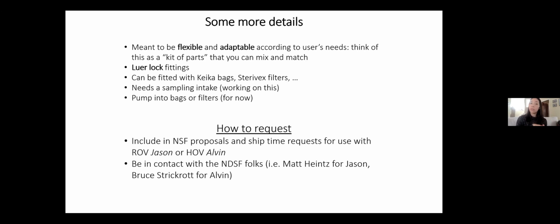The most relevant information for you folks to know is that if you want to use the UFO to do sampling of the deep sea, you can include it in your proposals to NSF, as well as in your ship time requests for use with either ROV Jason or HOV Alvin. And I would recommend you also get in contact with the deep sea submergence folks who are responsible for those. So Matt Hanks for the Jason group and Bruce Strickrat for the Alvin group, just to let them know that you're interested in using the UFO for an upcoming cruise. All right, that's all I had.